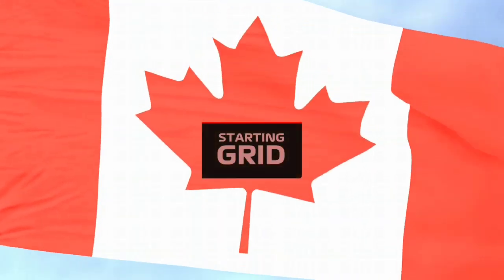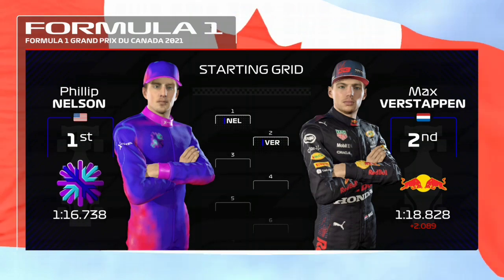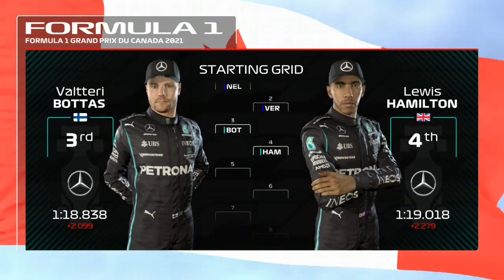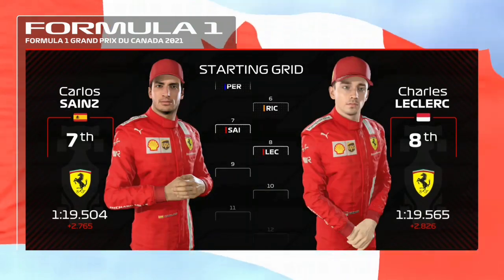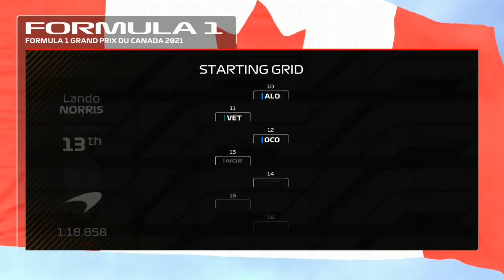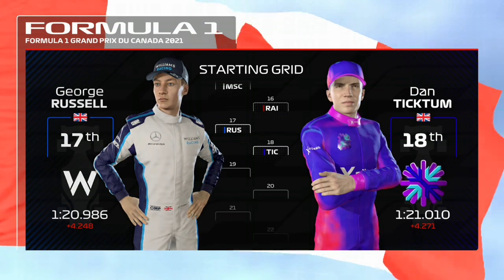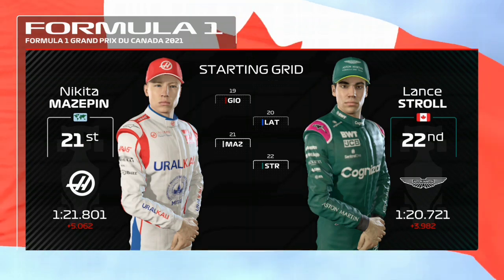Off the back of a fantastic qualifying session, it's time to see how our starting grid looks for today's race. Iceman lines up on pole position, edging out Max Verstappen, who'll start from P2. Moving on to the rest of the grid, we have Bottas, Hamilton, Sergio Perez, and Ricciardo, Sainz, Leclerc, Gasly, and Fernando Alonso, Vettel, Ocon, Lando Norris, and Tsunoda, Mick Schumacher, Raikkonen, George Russell, and Daniel Ticktum, Giovinazzi, Latifi, Mazepin, and Lance Stroll brings the grid to a close.